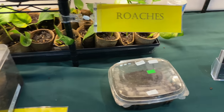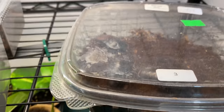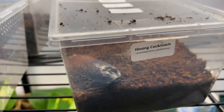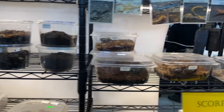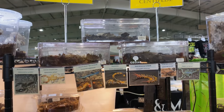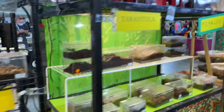We got roaches, hissing roaches. There, hiss that one a little better. Hissing cockroach, horseshoe crab roaches, any kind of roach you could want. They have scorpions and centipedes. We got tarantulas over here.